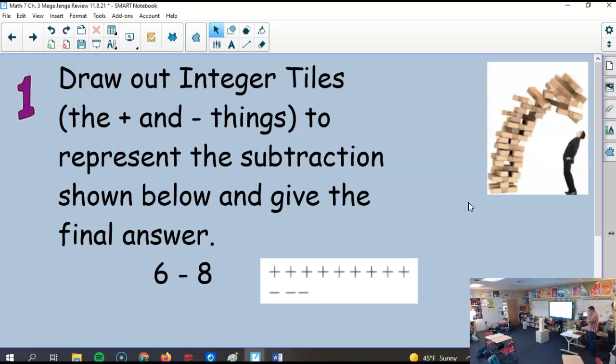So we need to show like we were helping somebody else understand it. We got to show 6 take away 8. Your teammate, Carmen, was ready to move on. Talk to your team. Carmen's going to be the one who gave the answer. Now remember, you have to be able to tell me what to do to this diagram to justify how we get to the answer.